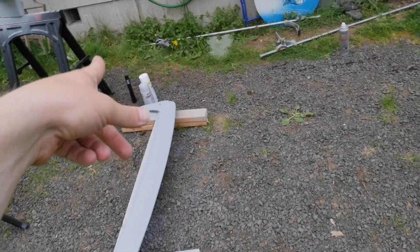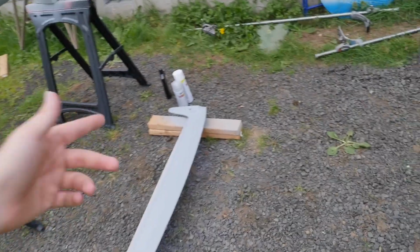So I'm gonna let this dry, and then we'll get to the white, and then we'll let that dry, and then we'll get to the clear coat. We're gonna make it nice and shiny. Hopefully, it matches up with the car.